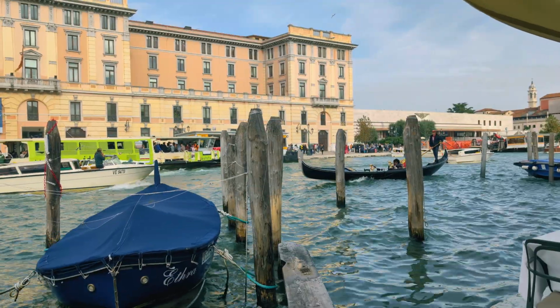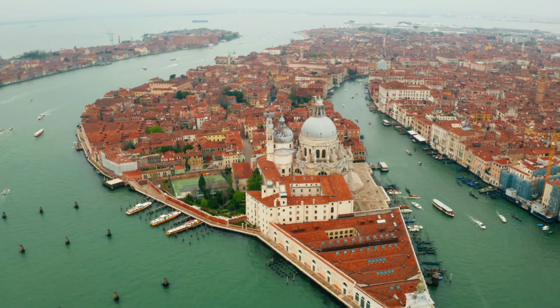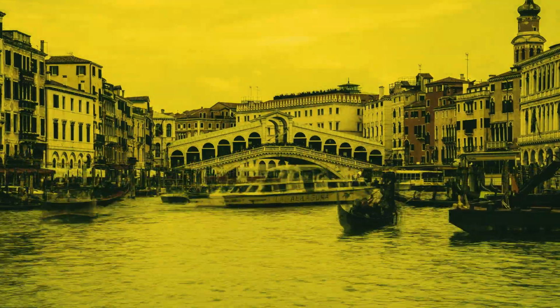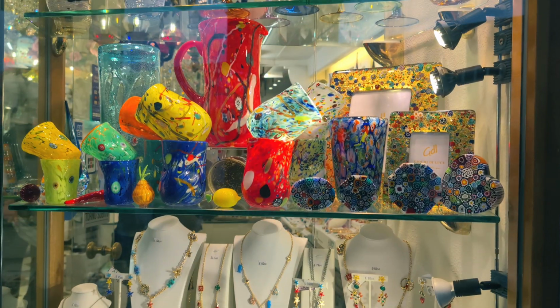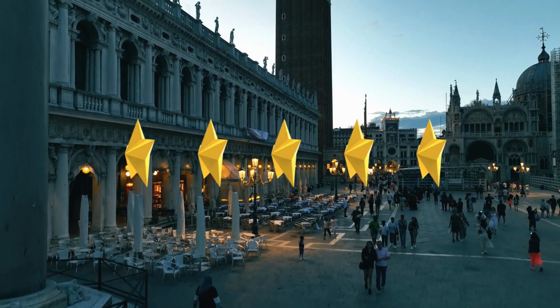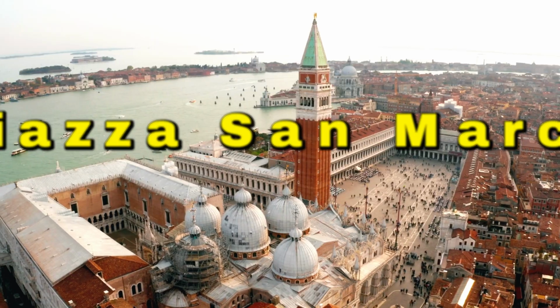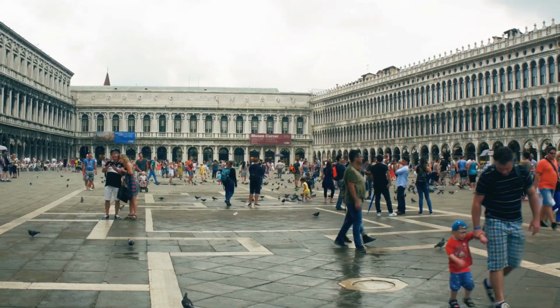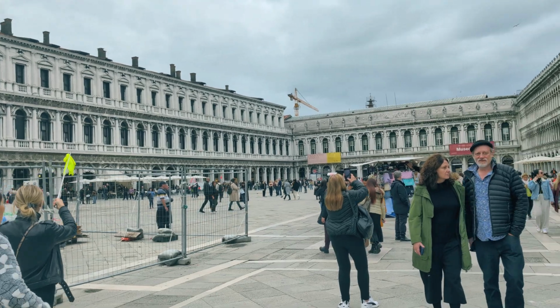Now, other than the gondola rides, Venice has a lot to offer. But when you are traveling with kids, it helps to know what's easy and what might be a challenge. So here's a quick breakdown of some of the top spots we visited, rated by how manageable they are with little ones. Piazza San Marco. Easy. Open, spacious, with lots of room for kids to move around. Great for photos and a relaxed break.